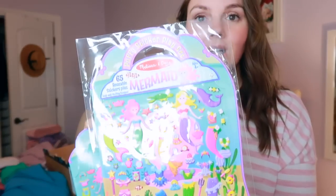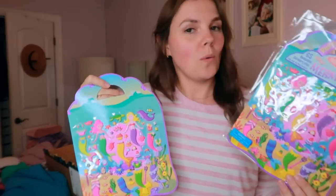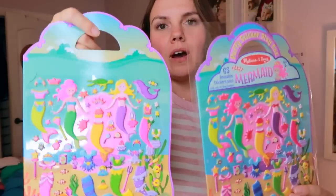I got these reusable stickers from Melissa and Doug. I got the mermaid because, you know, we're going to the beach, we're going on a boat, a cruise ship, that sort of thing. So I wanted to be on the theme.